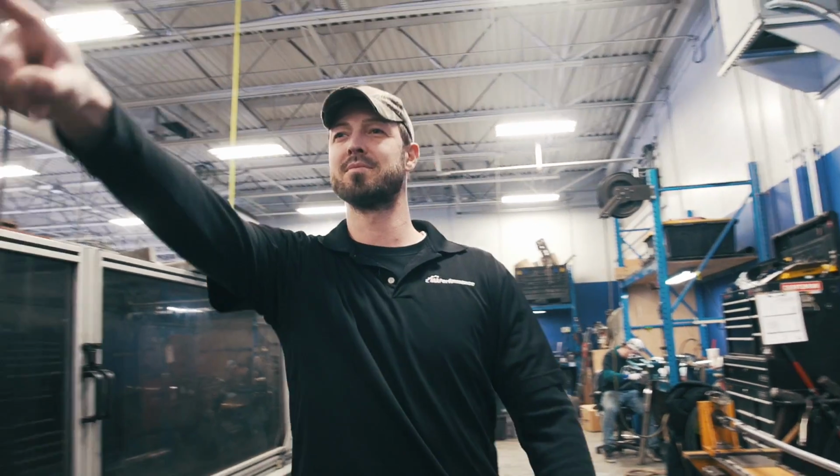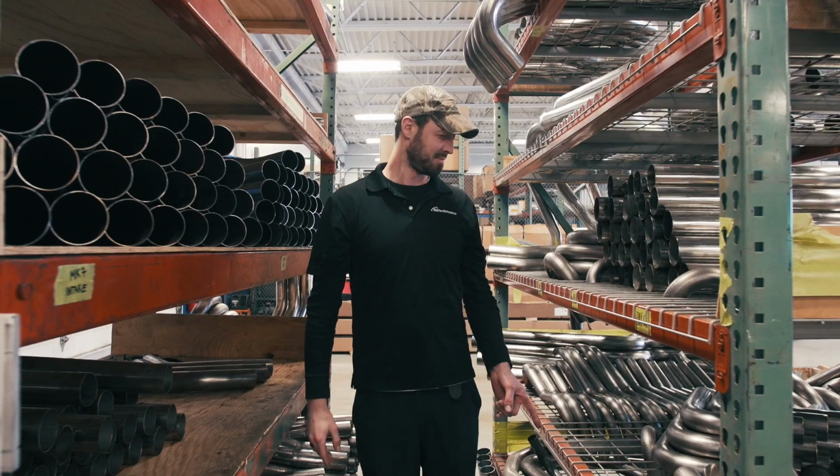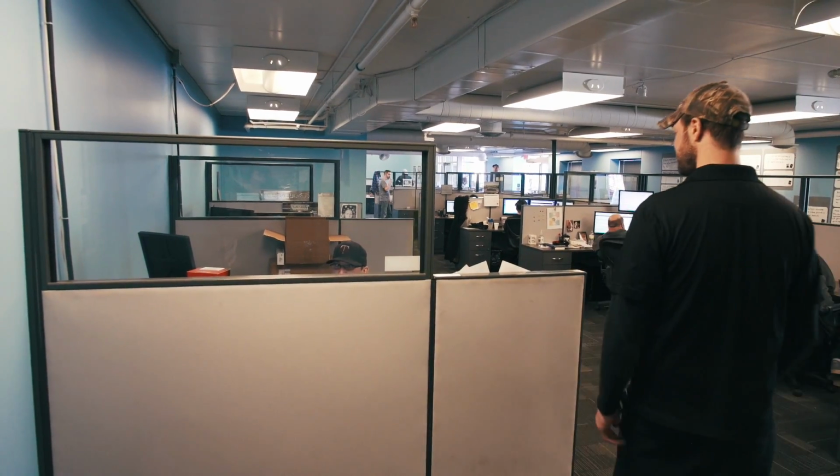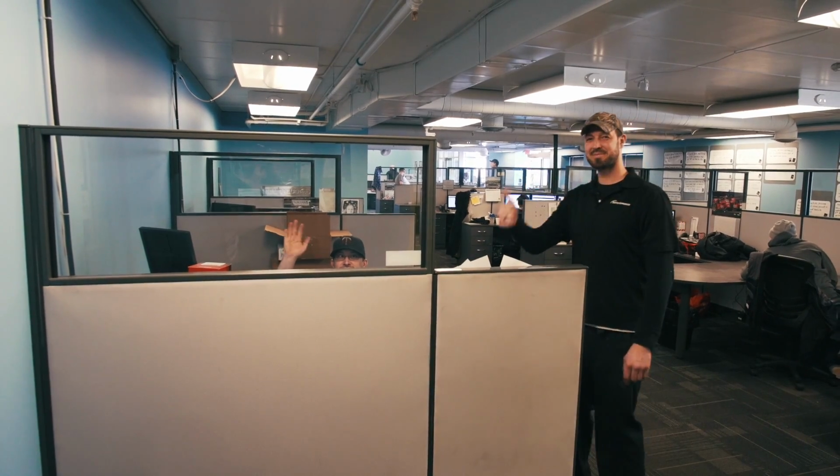Oh look, another rack. Here we have pre-bent parts. Over here we have more pre-bent parts. If you can't find what you need here, go see James. James is the shipping manager and manages inventory as well.